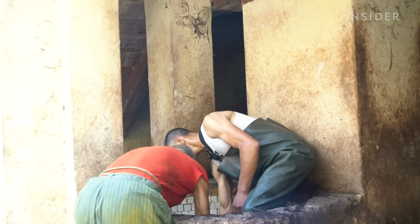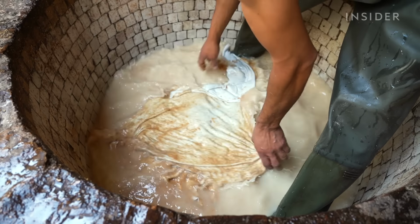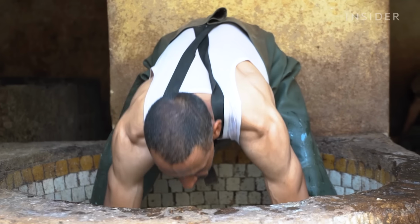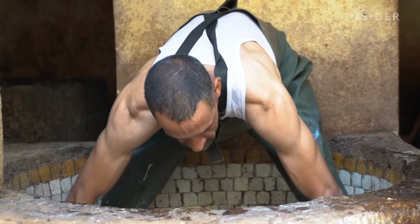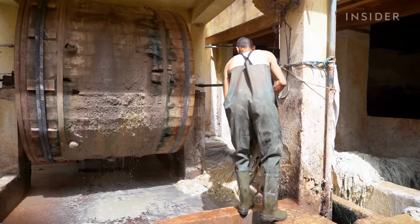Adil stands in the mixture for hours a day, plucking and scraping off any loose hair with his bare hands. He wears waterproof pants, but there's still a risk of severe chemical burns. Then he washes the hide 3 times until all the hair falls off.